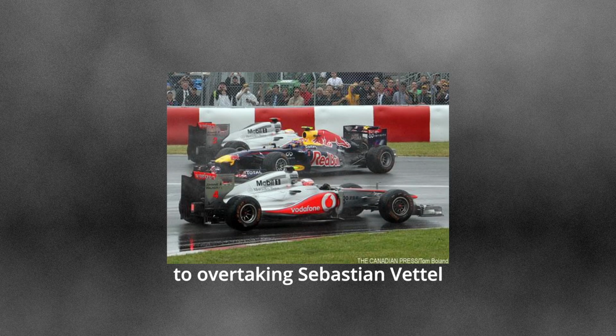The circuit has definitely solidified its place in the calendar, having been a host to a number of historic races. Some of them include the 2011 Canadian GP, where we would see Jenson Button come back from falling to last in the race to overtaking Sebastian Vettel in the final lap for the victory.